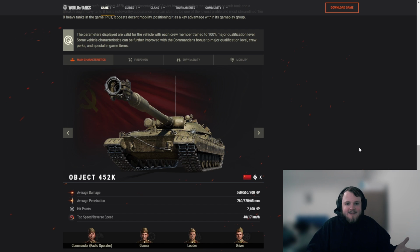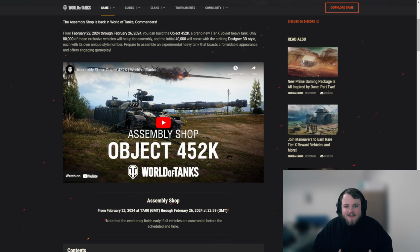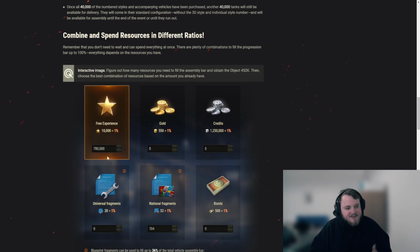So, what is the assembly shop? That's a question I know a few of you may be asking. Well, essentially, the assembly shop is a relatively new kind of mechanic to the game where you use in-game resources such as free XP, gold, credits, your blueprints, and bonds to unlock an exclusive tier 10 tank. So it kind of is as it sounds. You assemble the tank using your in-game resources.